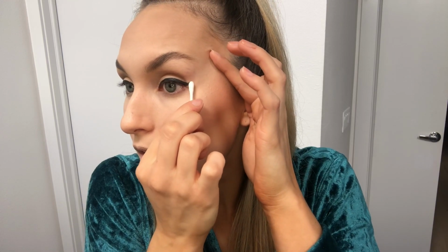So now I'm just gonna take a Q-tip. Okay, and then I always go use my beauty blender. There you go. Again, if you looked closely, they're not that perfect, but no one's like, oh my gosh, this one's a little bit thicker than this one. Yeah, and again, this is just a quick look. All right, perfect. So liner's done.